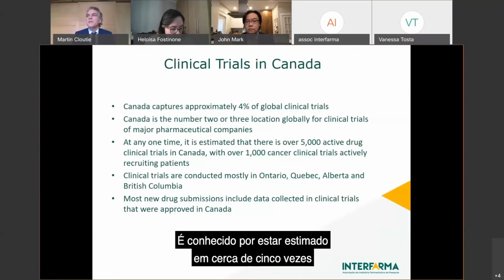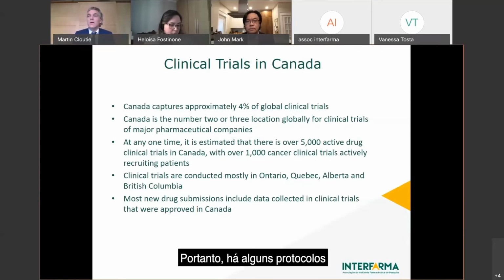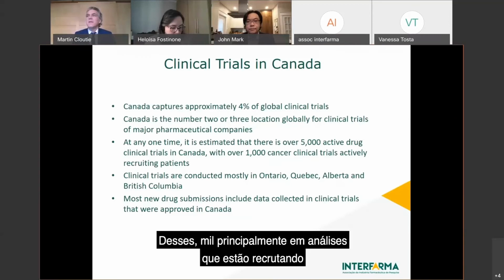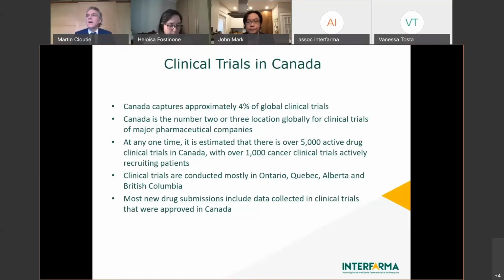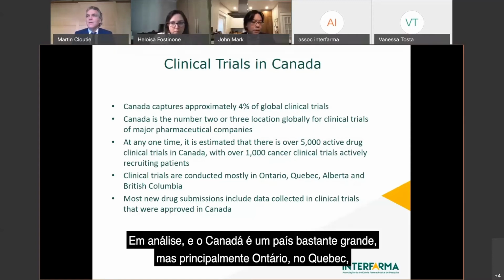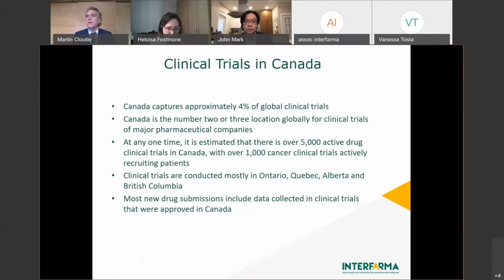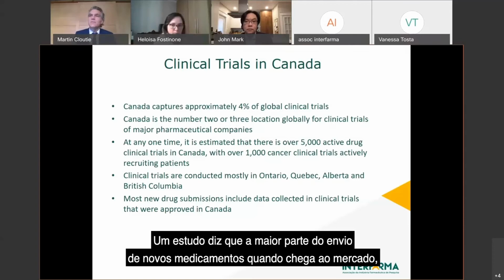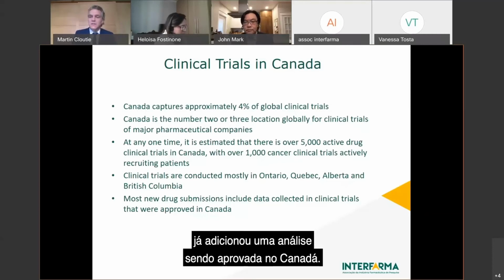It's estimated to be about 5,000 trials at any time in Canada, so there are quite a few protocols ongoing at the same time, and of those, 1,000 are mainly clinical trials that are recruiting, and those in oncology actively recruiting each year. Canada is a fairly large country, but mainly Ontario, Quebec in the central part, and Alberta and British Columbia in the western part, that's where the bulk of the trials are conducted. And one statistic also is that most of the new drug submissions, once you get to the market, already had a trial approved in Canada, included in their submission.